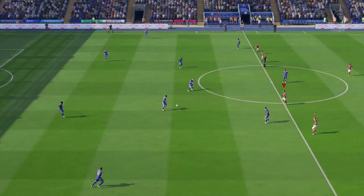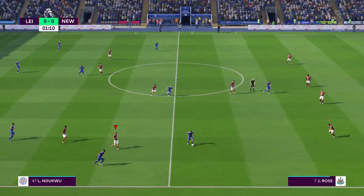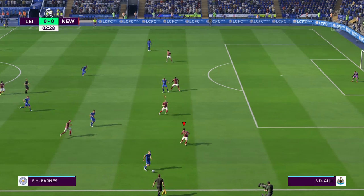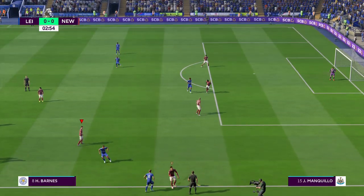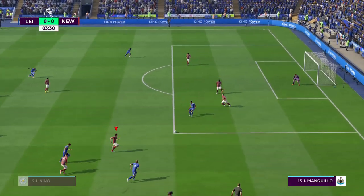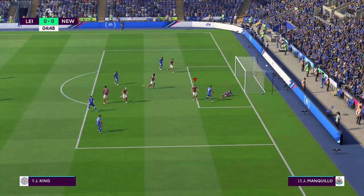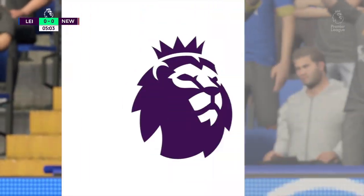Well, we're underway here. It's King, taking on the defenders. There'll be a throw now after the tackle. Here's a chance to whip it in. Lovely ball. Here's a chance. Quick reaction time here from the goalkeeper. No doubt that's a corner.